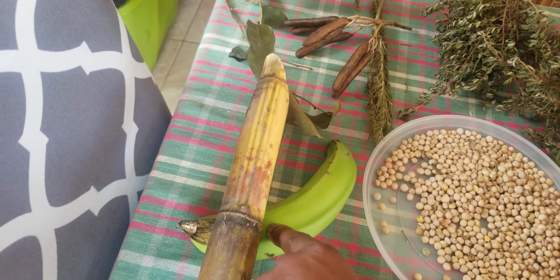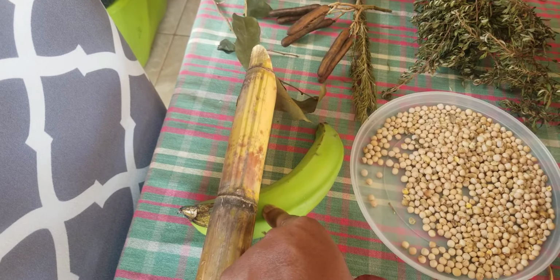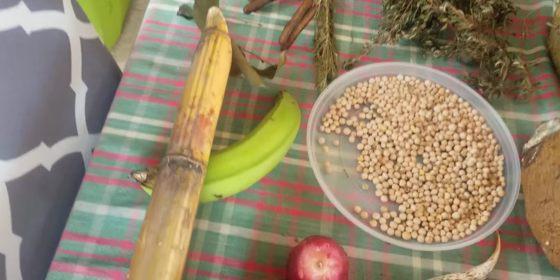Okay, what is this right here? Plantain. It's a green plantain. It's a cousin of green banana. Cousin of banana. So we have plantains, you have banana, okay? So my wife is getting better, man.